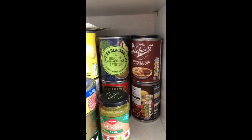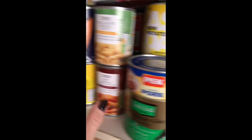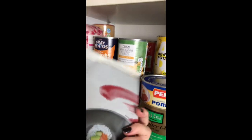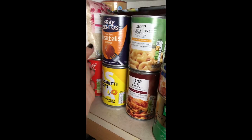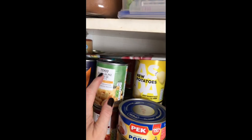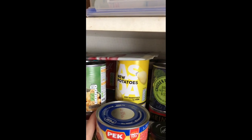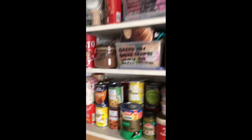We have steak, beef casserole, loads and loads of soup, potatoes again, some more soup, things like this. This is a speciality thing. My daughter wanted me to do sushi. So I got some roasted seaweed and some sushi rice. So that should be very nice, and that rhymes. So yeah, we got meatballs and all sorts of things in there. And then I will come in here and plan every week what we're going to do.